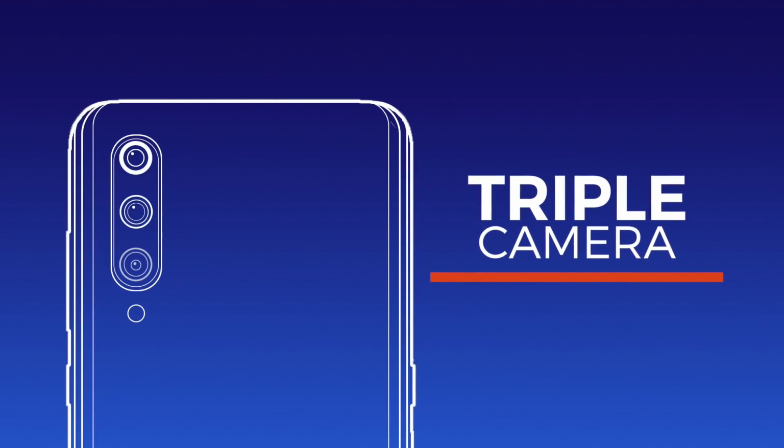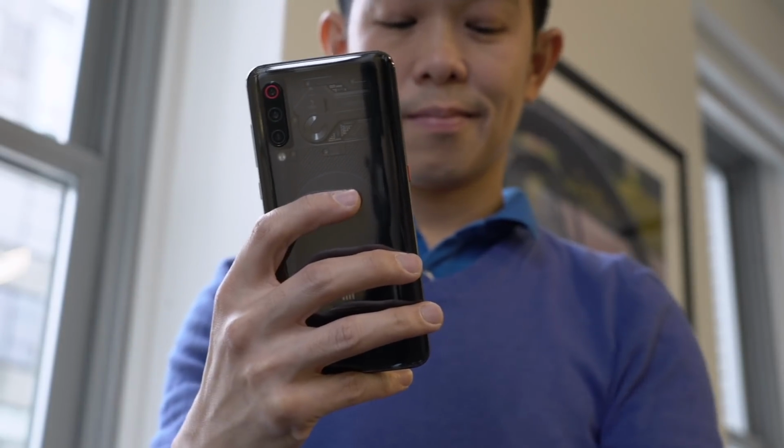The Mi 9 does not have a headphone jack, but Xiaomi is most likely to include an adapter in the box. Let us know if you'd like to see an unboxing video by leaving a message down below. Now back to the hands-on video.